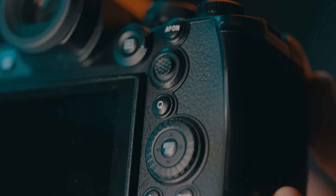I need to talk about the price. This is not a cheap camera. £3,000 in the UK or $3,300 in the US. It's not a spur of the moment purchase. You have to know why you're buying it and what for to justify this price.